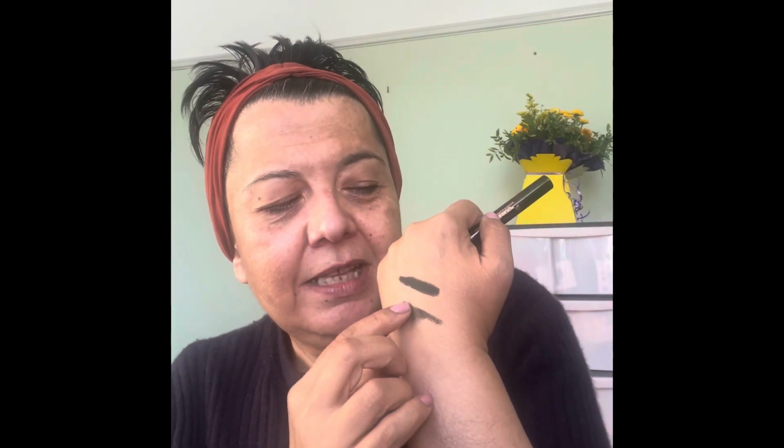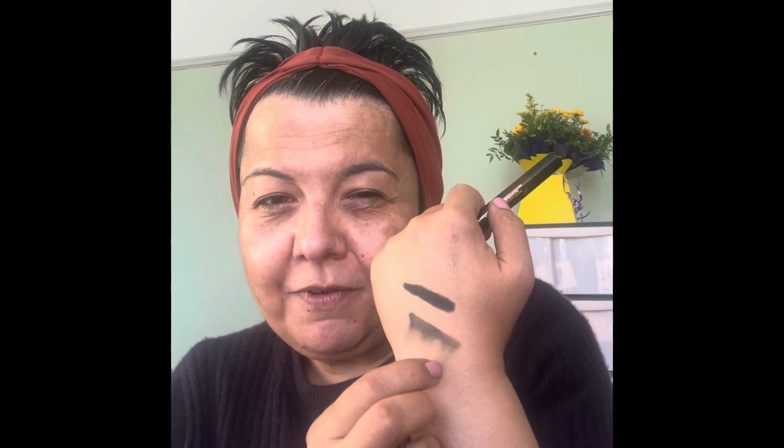But it does have its setbacks in that if you start using this to smoke out your socket, for example, it doesn't blend quite as well as the shimmery ones. It will blend so far and then it will start getting stuck to the skin. So I tested this out yesterday and I put some in my socket and it would blend so far and then it started to look patchy. So it's great for putting lining underneath or over the top, but not the waterline. But when you start using it as a shadow, it doesn't behave itself quite as well.